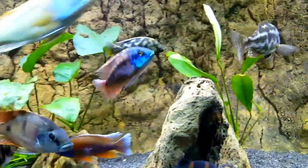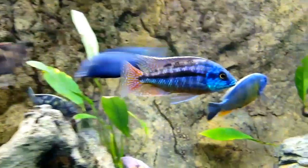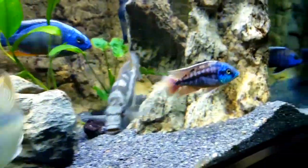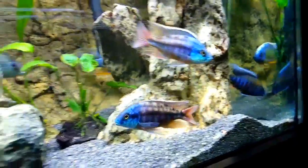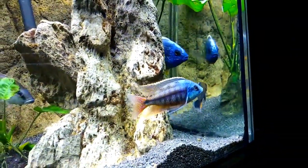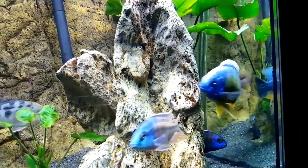You can see the red empresses. Here's one of them. Seems to have adapted okay. There's the other one. They're looking good. Becoming acquainted there with the large Taiwan reef.